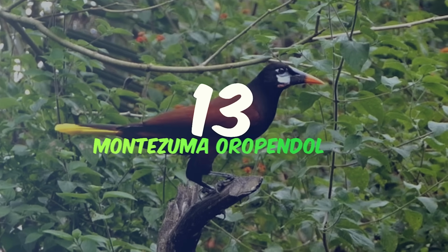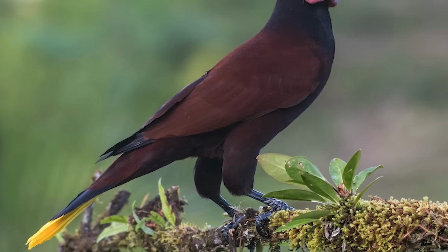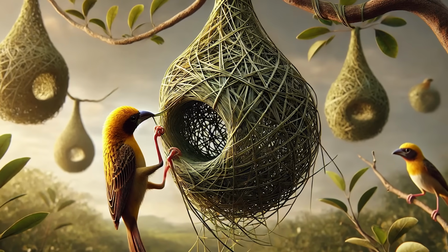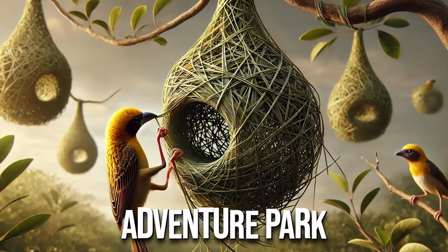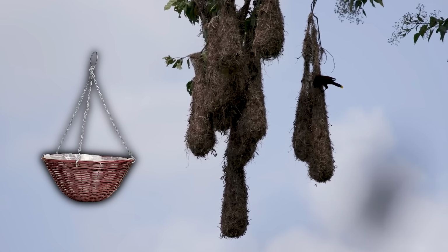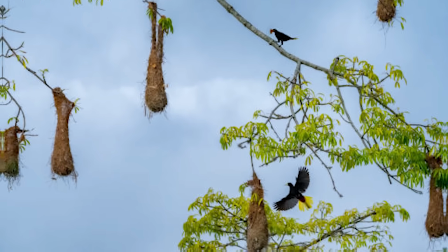13. Montezuma oropendola. Now, if you thought the previous birds were impressive, wait till you hear about the Montezuma oropendola. These birds are the thrill seekers of the avian world, building nests that look like something out of an adventure park. Each nest is crafted like a hanging basket, skillfully woven from fibers and vines, and dangles from the tip of a tree branch. Imagine a hammock, but for eggs.